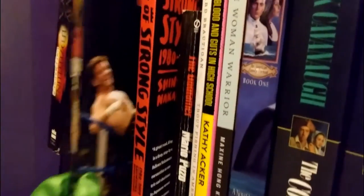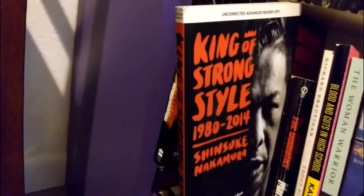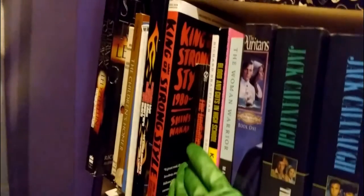Then we've got Eddie Guerrero's autobiography, which came out after he died. Rest in peace. And then the Shinsuke Nakamura. This is the advanced reader copy a friend of mine gave me for my birthday. They say it's by him, but it's ghostwritten. So this is the original version, basically the transcript of interviewing him about his life. And I like it a lot. So I'm pretty happy that I have that.